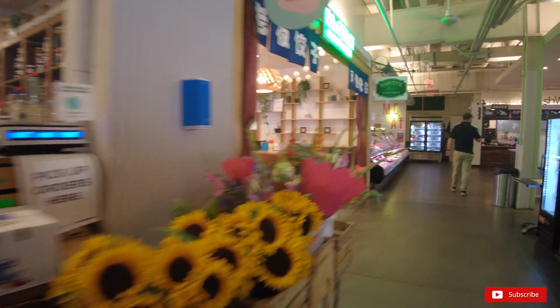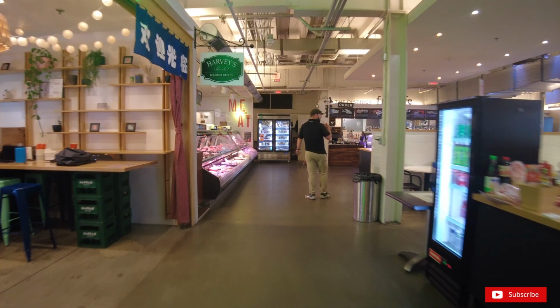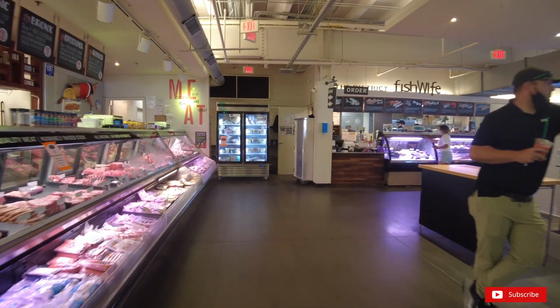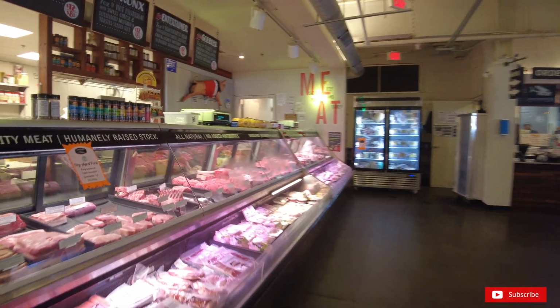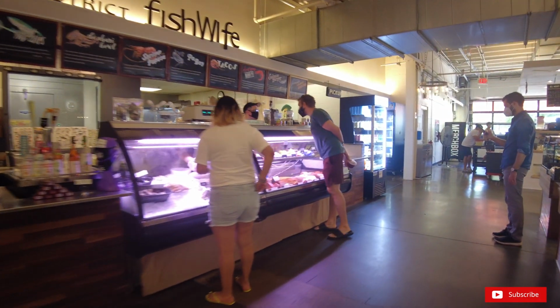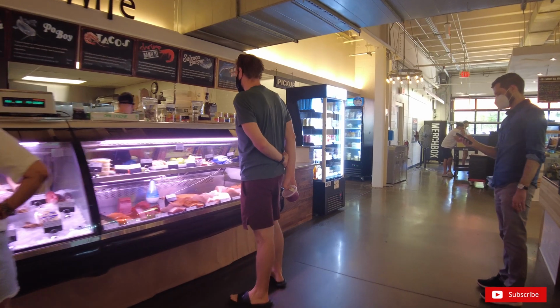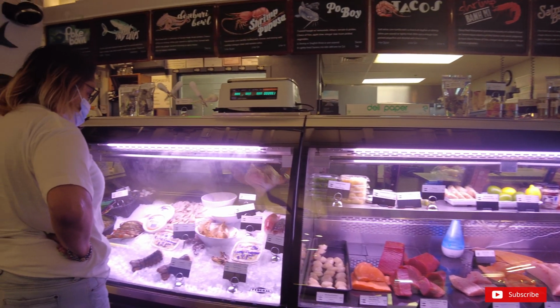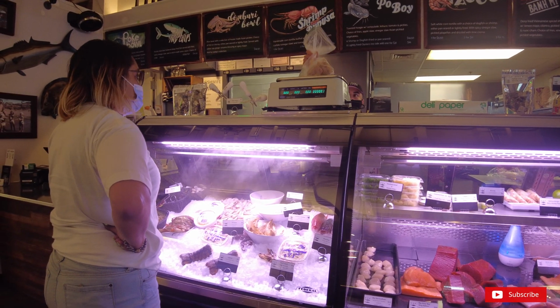Another key component to the Union Market are the butcher shops. There are several butcher shops selling fresh meats and seafood. Being located in a historical packing and warehouse district, Union Market is perfectly situated for having fresh foods, meats, and ingredients. But the eclectic mix at the Union Market doesn't stop there. There's a clothing shop, knife sharpening stall, wine shops, and so much more.